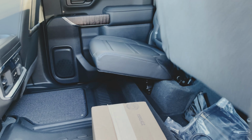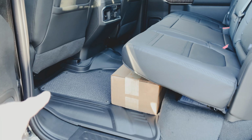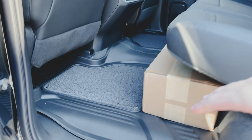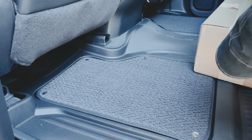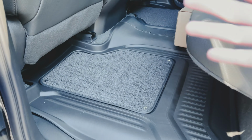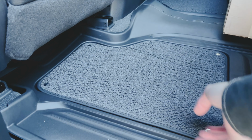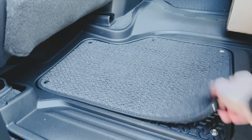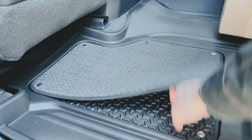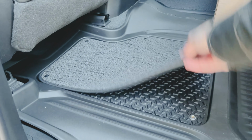Let's see if I can one-handed, there we go. Once again, I just want to address, so here's your all-weather floor mats with removable carpeting. So if the weather is coming and it's going to be bad, like this snowstorm we have, salts and snow and sand and all that crap really ruins these carpets, and they're nice. So just go ahead and get your fingers in there and pull this thing right out. Also gives you some extra traction too. So if it's snow, well, we're covered there.